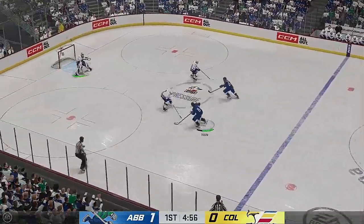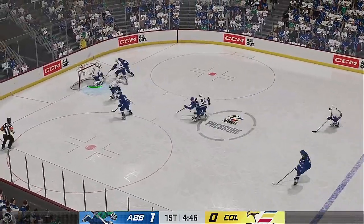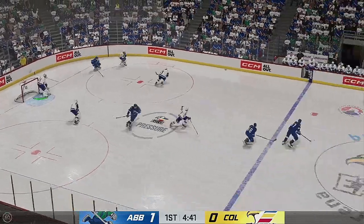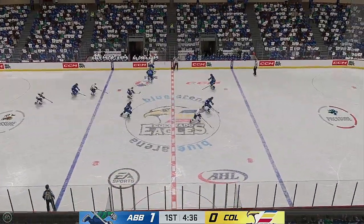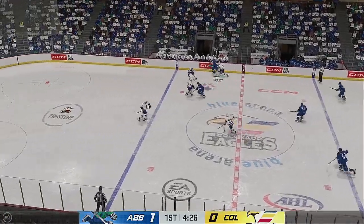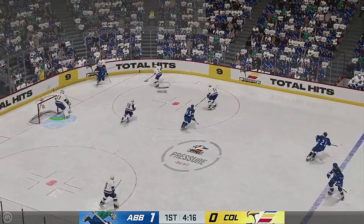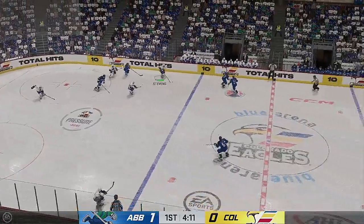Well, this is an incredible save, James. It's anticipation as well. Recognize that the shooter is in the low spot, getting in front of it and making the save. Getting a little physical out there, but still holds on to the puck. Moves it over to Baines. And that was read perfectly. What a play by Booty. And they'll go off for a change after dumping it in.